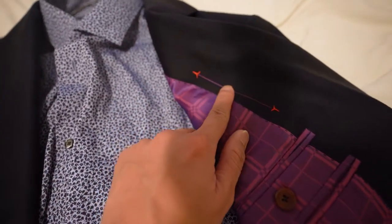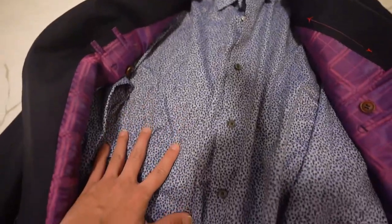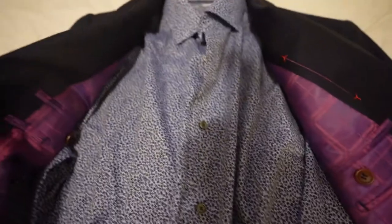Look at this guy too. Fresh shirt too. Ooh. Leopard print. Not so much. It's like flowers and all that. And I'll get all dolled up. I'll be showing you a couple of things that I'll be wearing today.